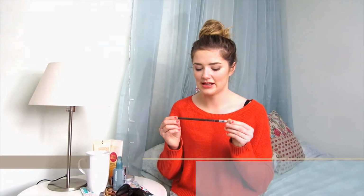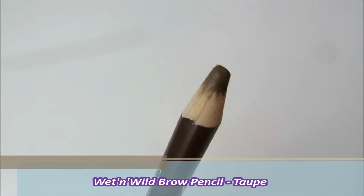So the last Wet n Wild product I have is the brow pencil, and I got this because my Soap & Glory waxy pencil slash eyebrow marker thing just broke on me. The wax fell off. I think I mustn't have wound it down properly, and then I was just left with the marker tip, which I prefer the wax end, so I wasn't really using it.